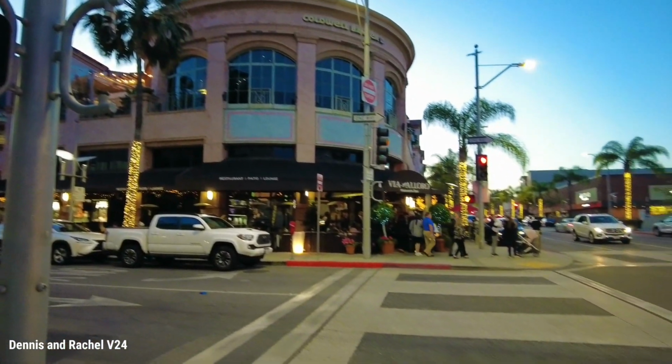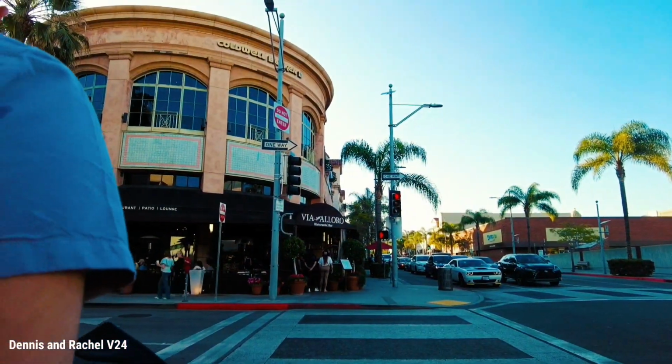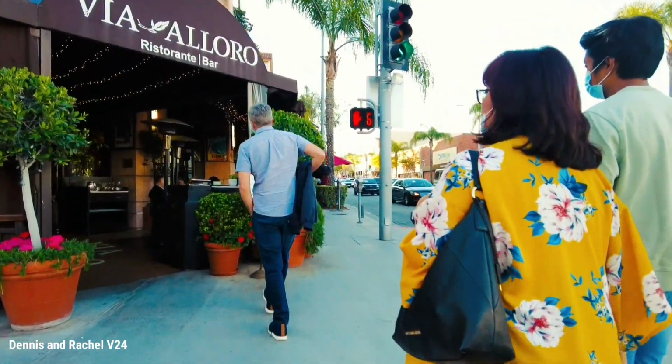Hi everyone! Today we are heading to ALLORO for dinner. They're located on Cannon Drive in the corner of Cannon and Dayton Way. Let's check it out!